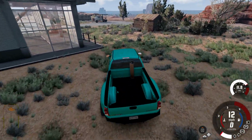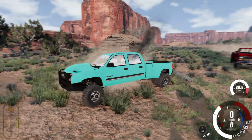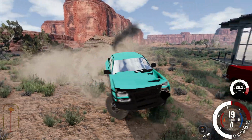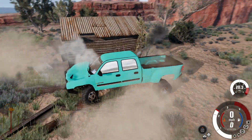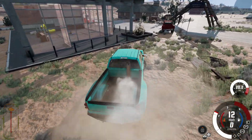There's a semi-truck just hanging around. Oh, we're back at the beginning. Oh my godly, I hit. You got no front tire. Bro, I got stuck on a stupid wagon wheel that ripped out and it grabbed me.